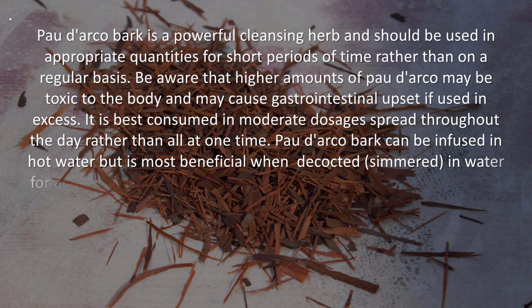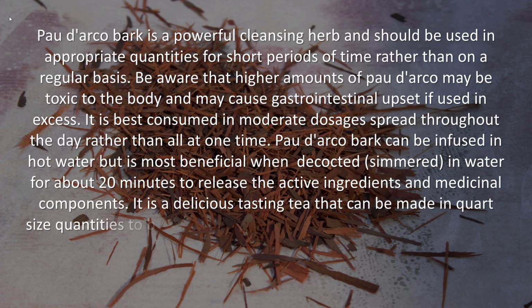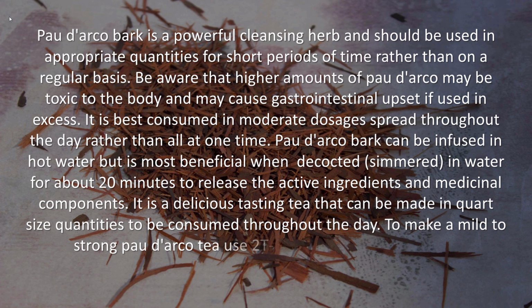Pau d'arco can be infused in hot water, but is most beneficial when decocted, simmered in water for about 20 minutes to release the active ingredients and medicinal components. It is a delicious tasting tea that can be made in quart-sized quantities to be consumed throughout the day. To make a mild to strong Pau d'arco tea, use 2 to 6 tablespoons of bark per quart of water.